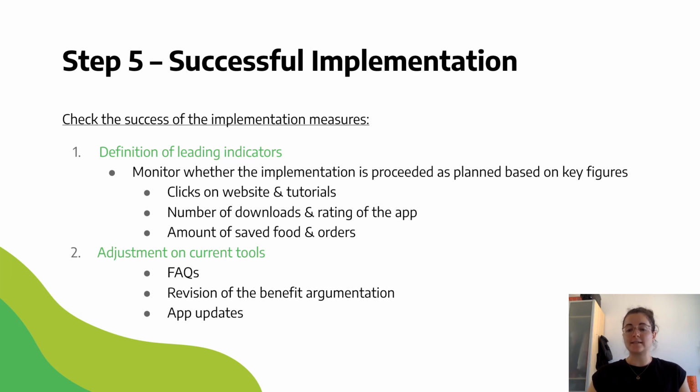And then the second step would be adjustment of current tools. For example, we would adjust our app because some users may have given us some recommendations, or we are going to improve our FAQs and also work on the benefits argumentation we can create for our product in order to achieve a new level of our app.